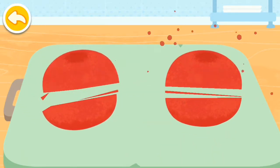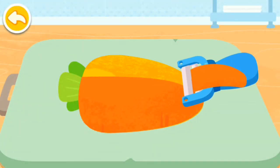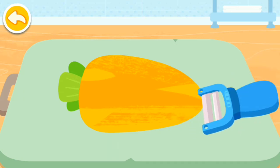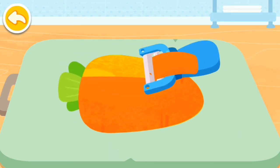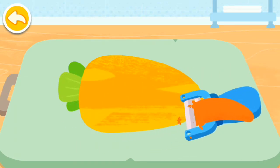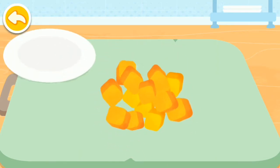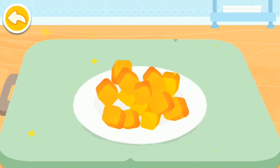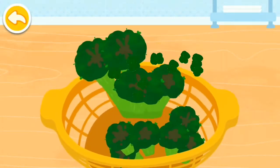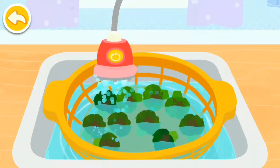Slide to cut the ingredients. Eating more carrots can make your eyes brighter. Slide to cut the ingredients. Broccoli is rich in vitamins. It's good for our health. Drag the tap to rinse the broccoli.